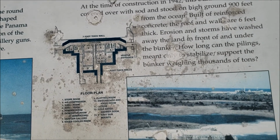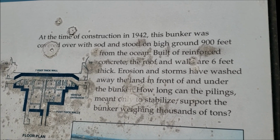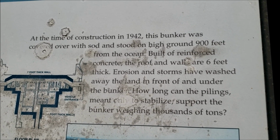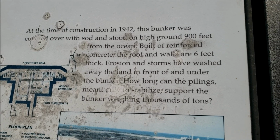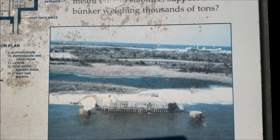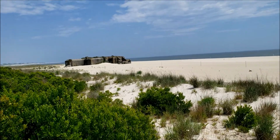At the time of construction in 1942, this bunker was covered over with sod and stood on high ground 900 feet from the ocean. Built of reinforced concrete, the roof and walls are 6 foot thick. Erosion and storms have washed away the land in front of and under the bunker. How long can the pilings, meant only to stabilize, support the bunker weighing thousands of tons? Damn. That is large. You can see it was once in the ocean. Now it's actually on the beach.